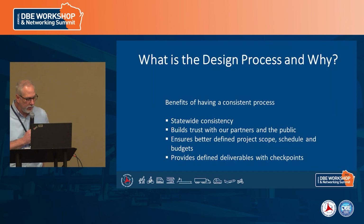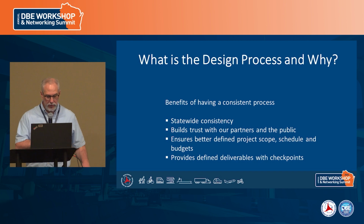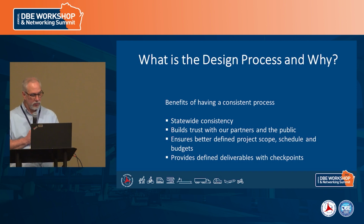So why do we have a design process? We have a process to provide statewide consistency. It builds trust with our partners and the public, ensures better defined project scope, schedule, and budgets, and provides defined deliverables with checkpoints.